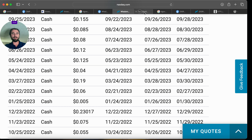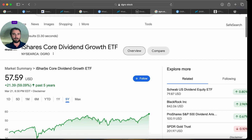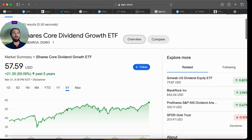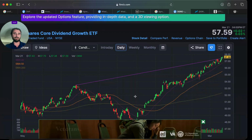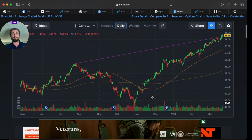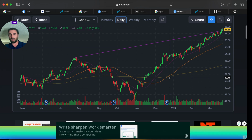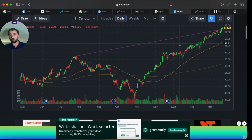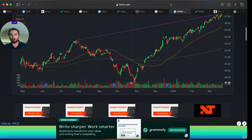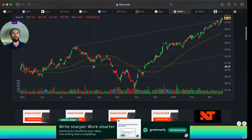Moving on to the next and final ETF, we have the iShares Core Dividend Growth ETF. This is DGRO, and over the last 5 years, you'll see it is also in a consistent uptrend, not quite as strong as the other 2 ETFs. But recently, this one has been very strong, trading down to $47 and coming up all the way to $57 per share, which is quite a substantial run from those lows. A pretty fierce comeback, just relative to the chart and what it looks like anyway.